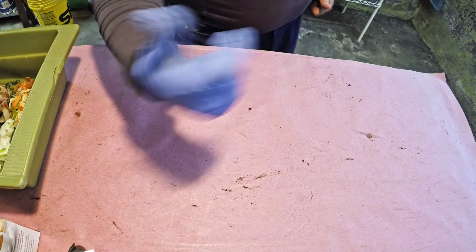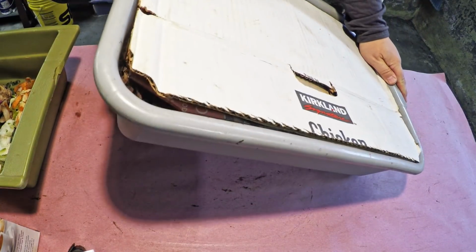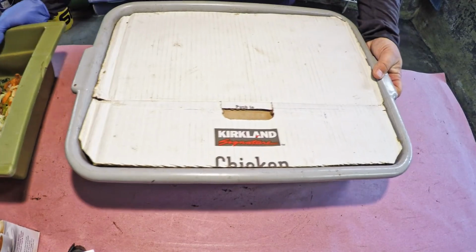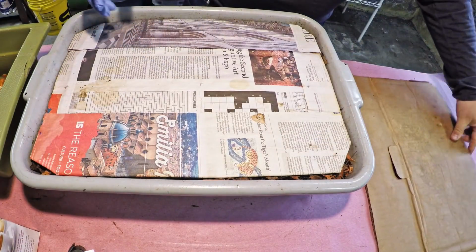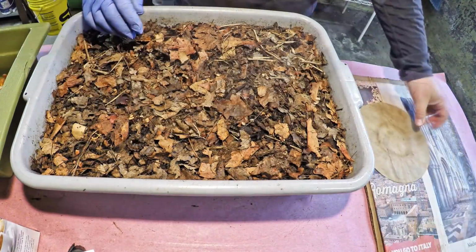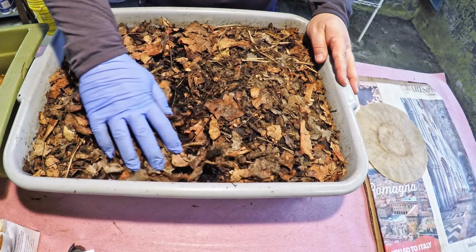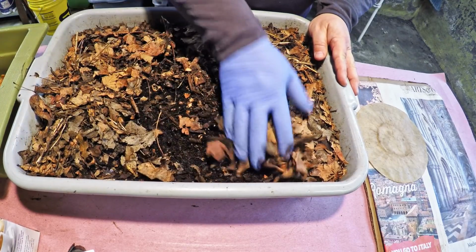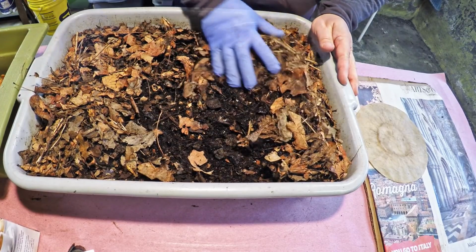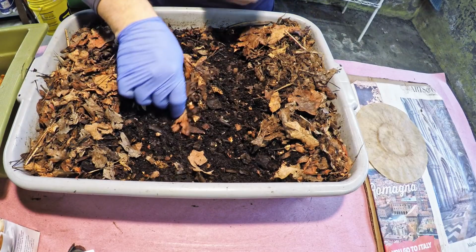Bin number one. So this is the first of two bins that are dated September 19th. I think they're somewhere in that 55-day age range. So according to my records, this is feeding number 6 after 55 days. I think it's been about 10 days since the last feeding.